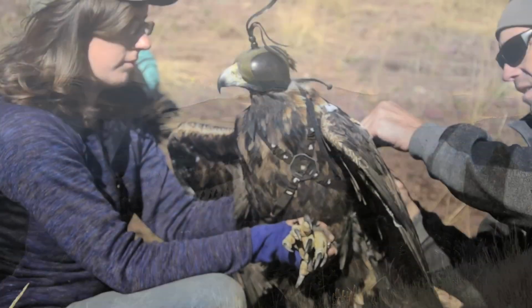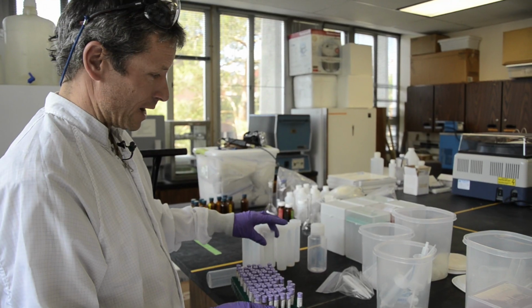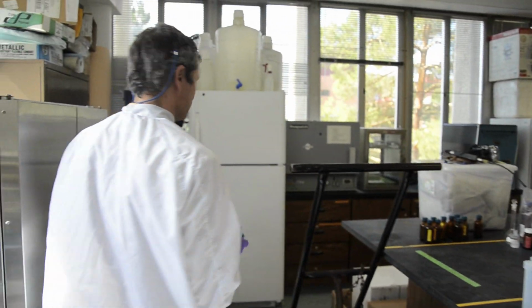What we're doing is a long-term research project on golden eagles. We started testing for lead in 2007. We're able to test the birds for a whole suite of heavy metals. The primary one that we're looking at, though, is lead.